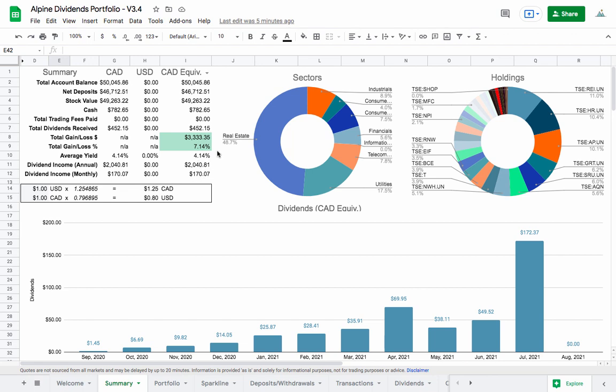I'm going to show you the stocks that I bought today, and we're going to come back to this number of $2,040 and see how it is being affected by the stocks that I purchased today. And I'll tell you now, it's going to increase a little bit.